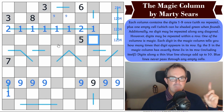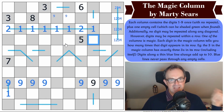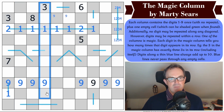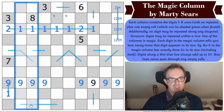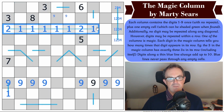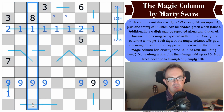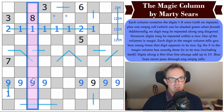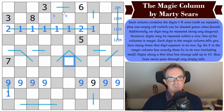Row 3 must surely massively restrict where the magic column can be, because this was logic I was thinking about a few minutes ago. If the magic column is in any position that overlaps a 1 in this row, it's broken. If we make that the magic column, this cell is saying there's one 1 in this row, which there clearly isn't. There's loads. So that means that the only columns that could be the magic column are that one, that one, that one, and that one.